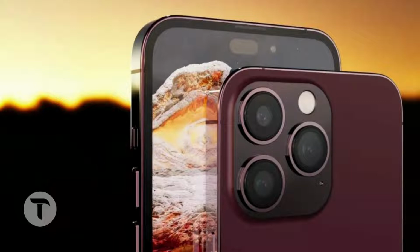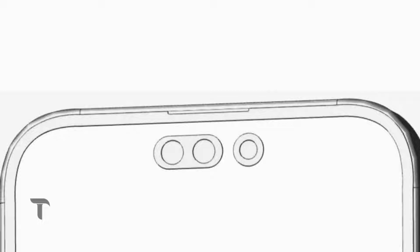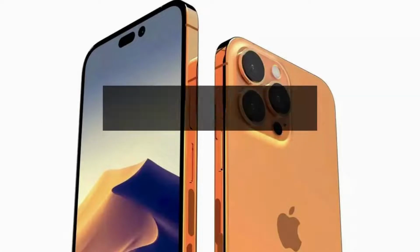The raised camera array is back, and even bigger on the iPhone 14 Pro. The new phones are also rumored to be 0.2 mm thicker than the iPhone 13 Pro and iPhone 13 Pro Max. Perhaps the most notable rumored design change for the iPhone 14 Pro is the removal of the now infamous display notch. This design is now seemingly locked in, according to rumors from Everything Apple Pro.